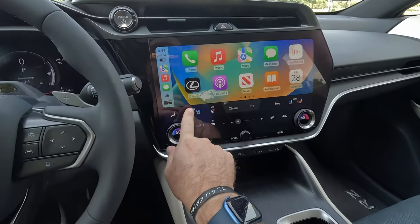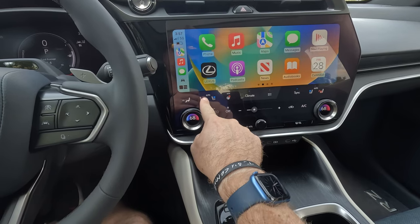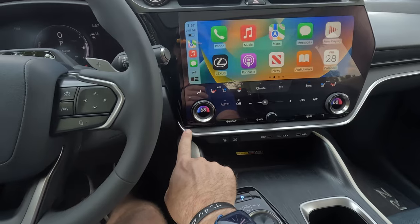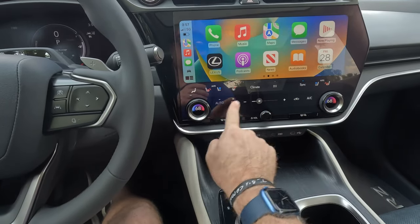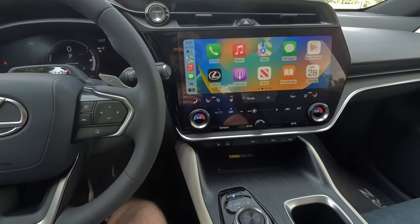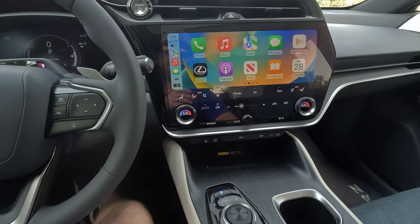I absolutely love that you can set the heat and ventilated seats to automatic. So based on the temperature outside and what you have the climate set to here on the dual zone climate controls inside, your seat will automatically start cooling for you. And these ventilated seats work magnificently.